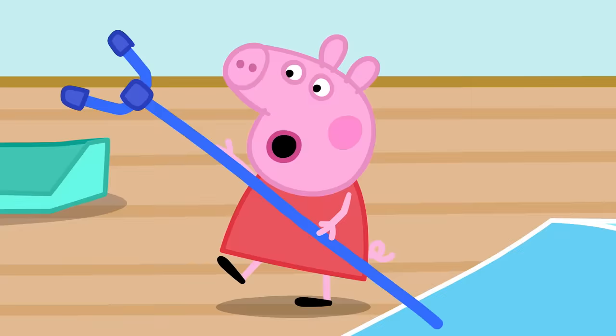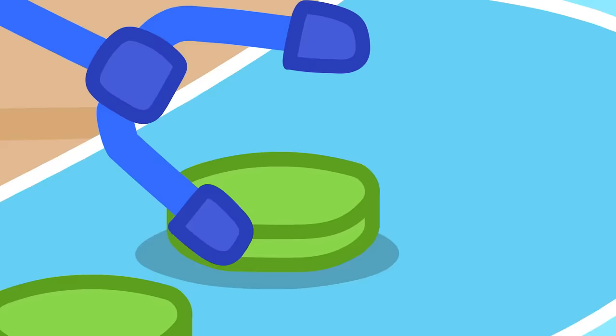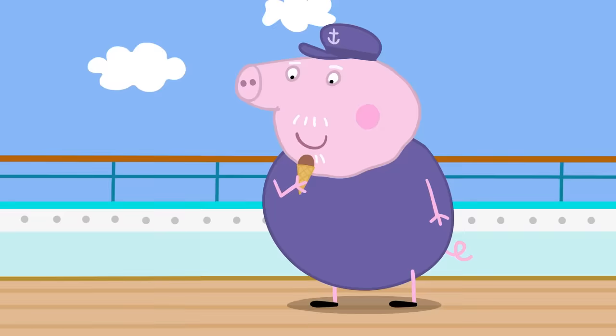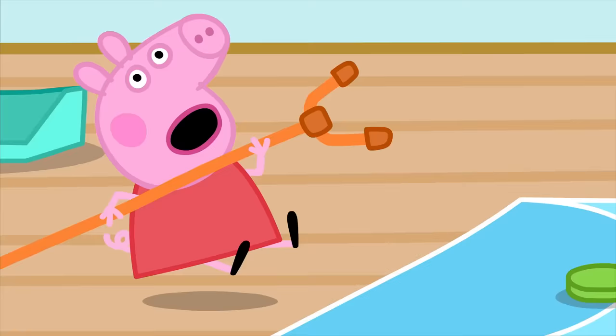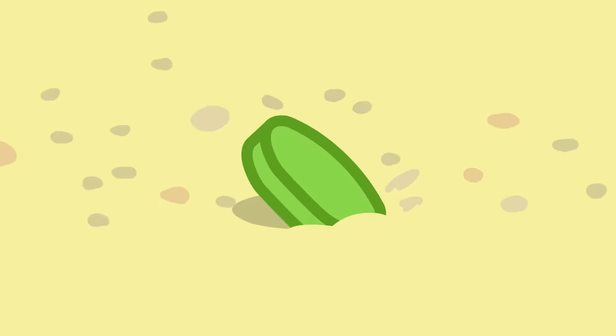Peppa is trying lots of different ways of sliding the puck. Whoa! Oh, my ice cream! Aha! But nothing seems to be working.